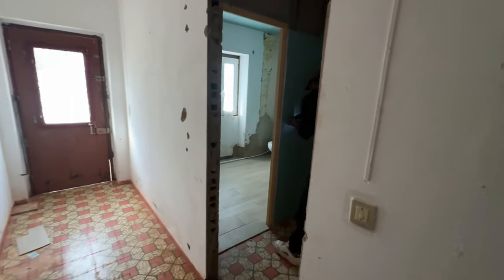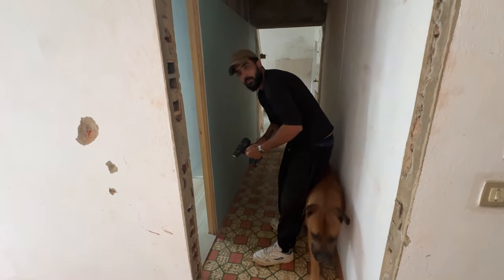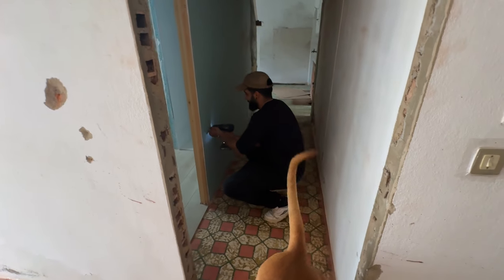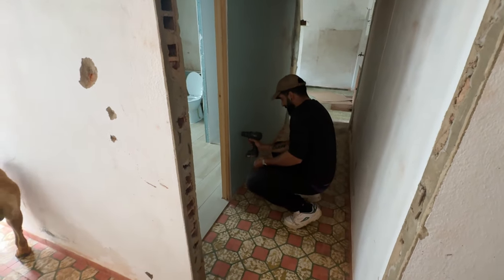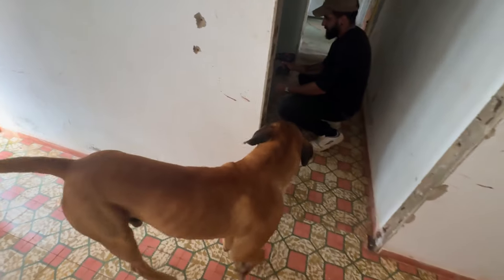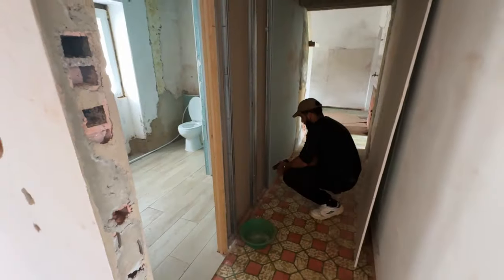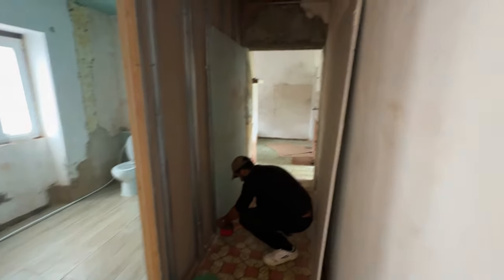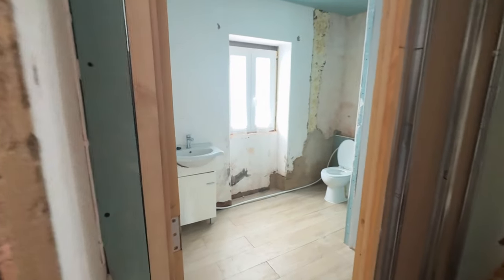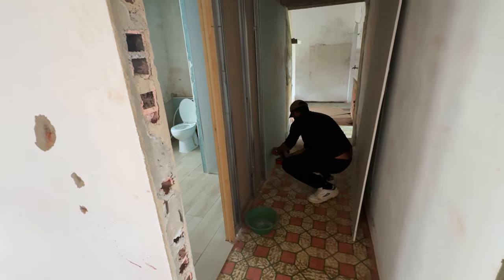So the work is starting. This is Raphael doing removing parts. His bit. And this is Shite, a big dog. So all that wall's coming down, and it gives you a good size bedroom here. It'll look quite different once it's down.